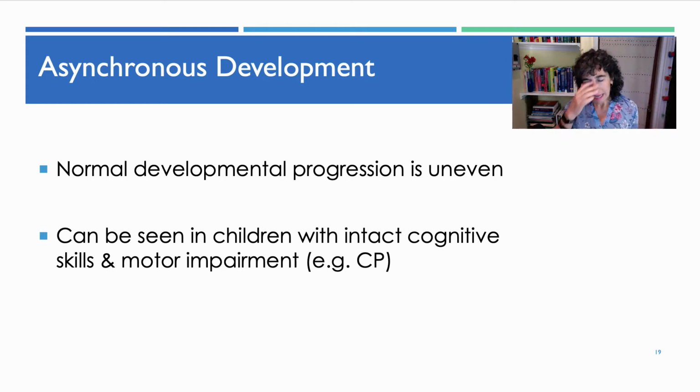We see this, and again, I'm trying to introduce a little bit of atypical development just to prime you for that, because that's where we're headed ultimately in occupational therapy, is looking at the needs of those who are not developing typically. But this asynchronous development can be seen in children who have cerebral palsy. So they have intact cognitive skills, but they have a significant amount of motor impairment. And so their cognition may move forward, but they're held back because of the inability to move in, like we were saying, a fluid, force-regulated, enduring way.